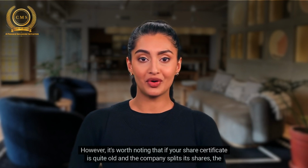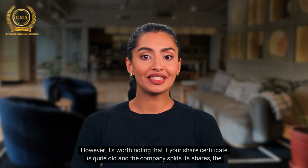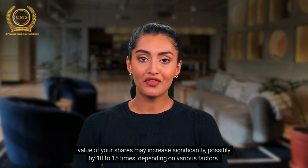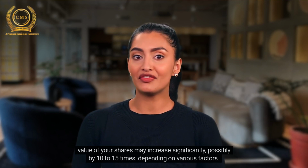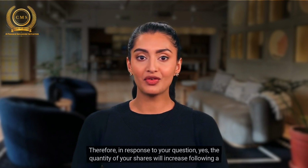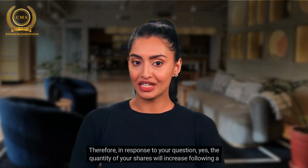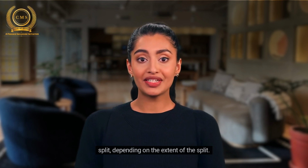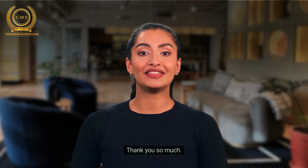However, it's worth noting that if your share certificate is quite old and the company splits its shares, the value of your shares may increase significantly, possibly by 10 to 15 times, depending on various factors. Therefore, in response to your question, yes, the quantity of your shares will increase following a split, depending on the extent of the split. Thank you so much.